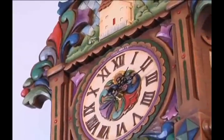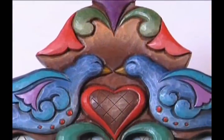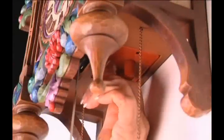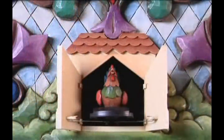Jim Shore has done an exquisite job creating a Heartwood Creek masterpiece cuckoo clock. The clock features a rooster inside who crows on every hour. Located next to the manual control is a volume control so you can make the roosters crow louder or softer for your individual liking.